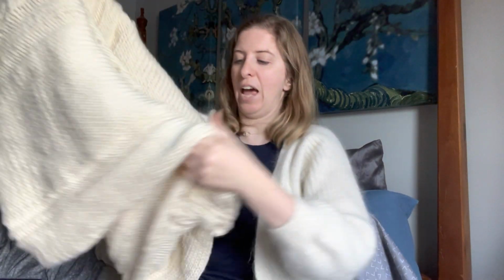Okay, moving on to the big ones. The first big one is one that I've shown actually on here, but it's been a long time, and that is the Fernwood Bolero by Knitatude. It is knit in Hue and Me in the color Salt. I'm going to try to put it on so you can see it.